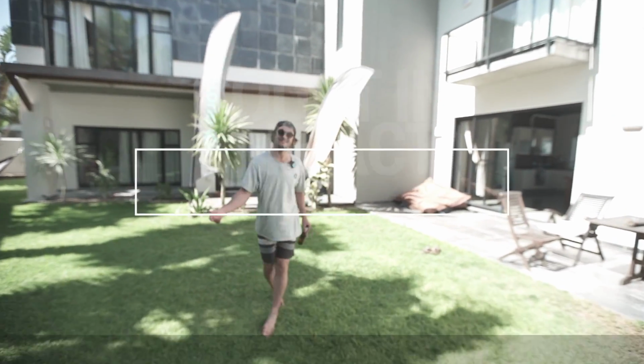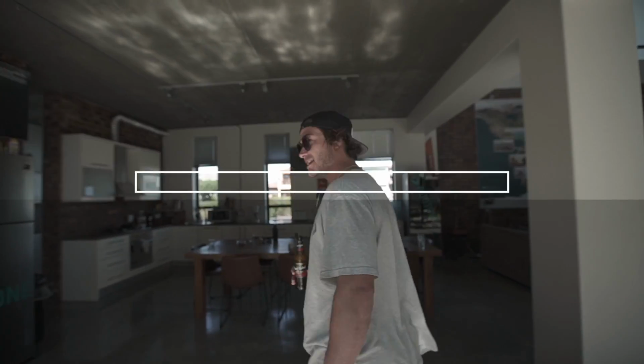beach. I expect there's something you can probably edit out of that.